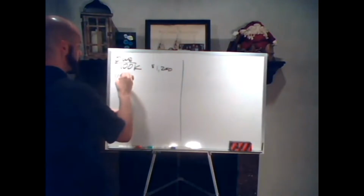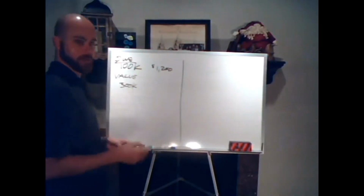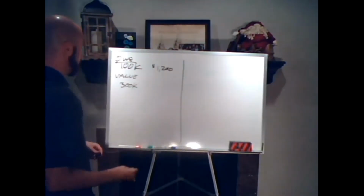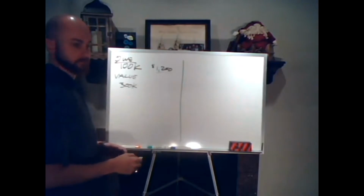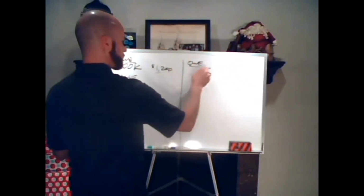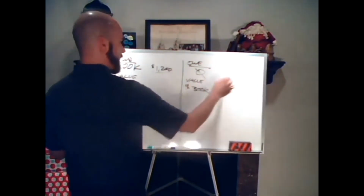The value of the home is, say, $300,000, so they've got enough equity. They're at 33% loan to value, because $100,000 is a third of $300,000. They're old enough, they've got the value in the home, and they still have a payment. Then you have people that owe nothing, and the value is $300,000. So they have no payment.